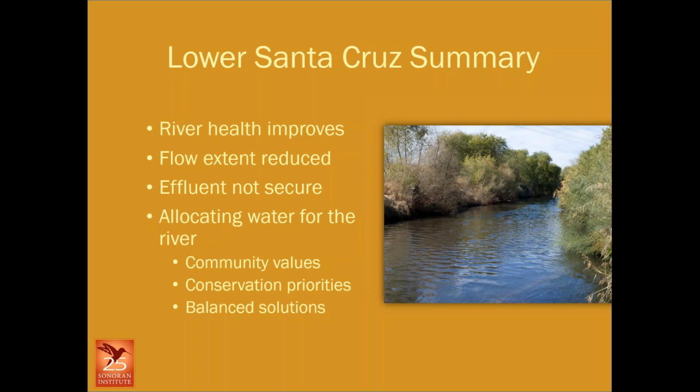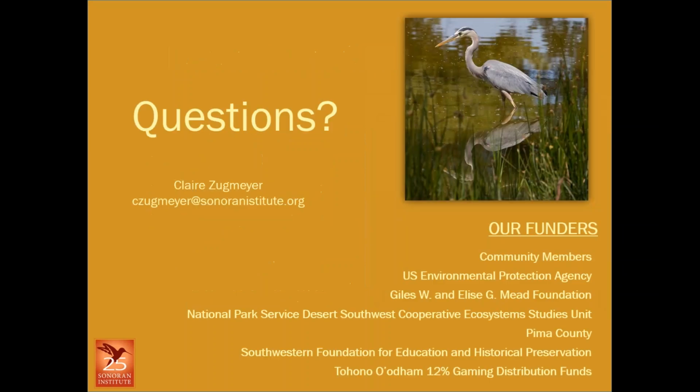So depending on the interest, questions, and time, I could touch on some of the complexities around water and why there's interest in moving water out of the river in the Lower Santa Cruz. And so I'll leave it at that for now and move into questions.